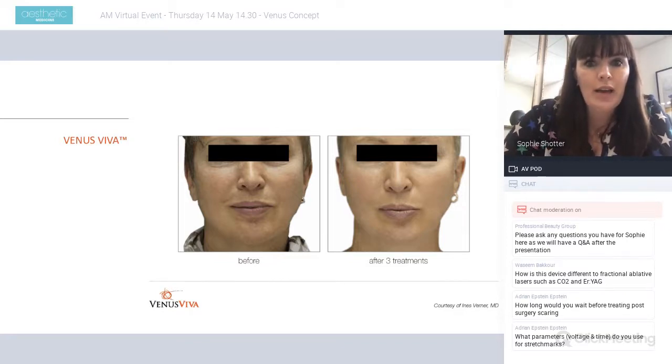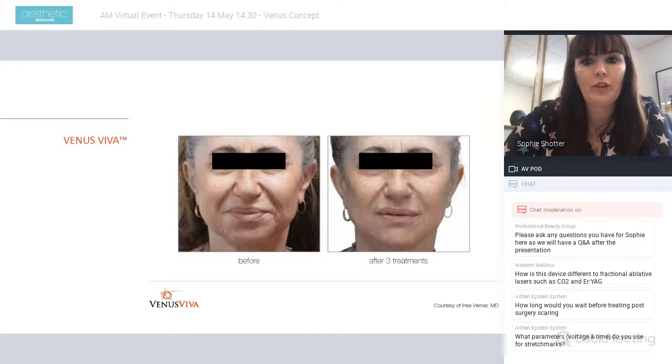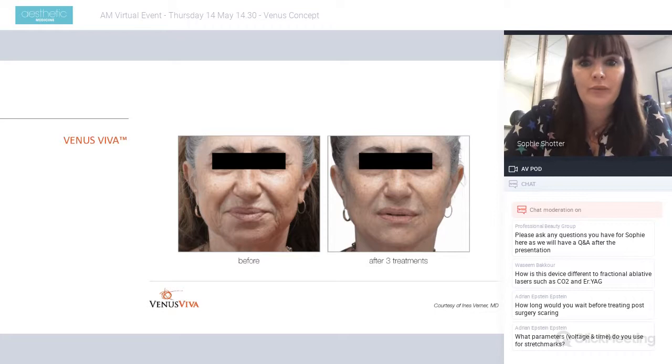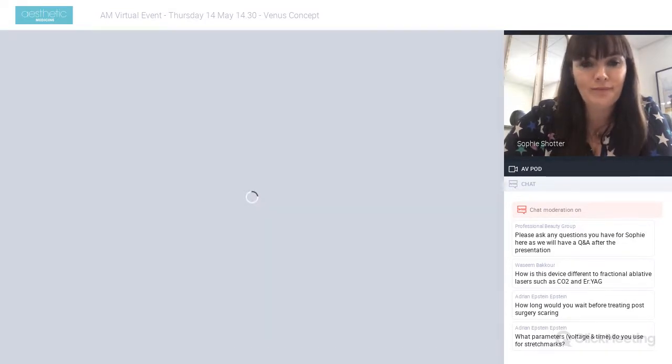And you can also see it looks in the before like there's fairly significant pigmentation above the lip, which looks markedly improved in the after picture. And I mean, the improvement in this patient's skin quality in this photo is remarkable. The appearance of her jowls has significantly improved, and some of these elastotic lines in the perioral area look markedly better.